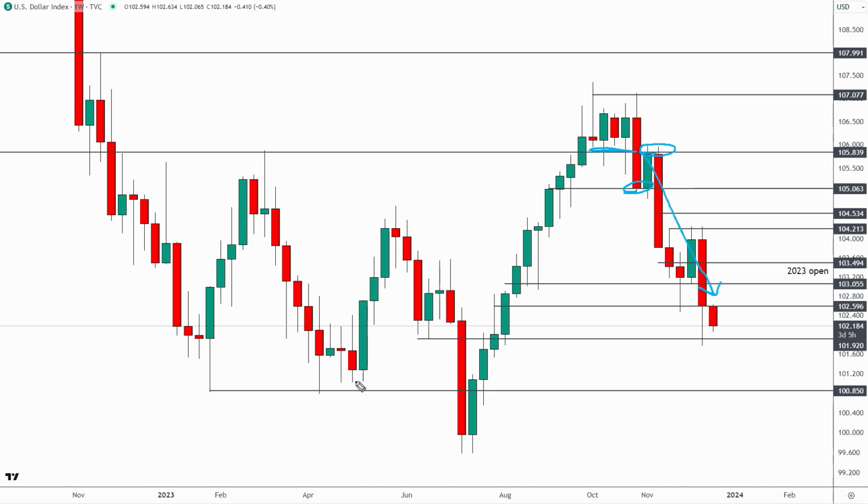Now, what I've mentioned recently is that there is a chance that just like back here where we got the fake out below and the run up here toward range highs, there is that chance, right, that we get the fake out up here and the run all the way down here toward the range lows around 101. So keep that in mind. There is no confirmed bottom here yet for the dollar. We could see it continue down here toward the 101 area.